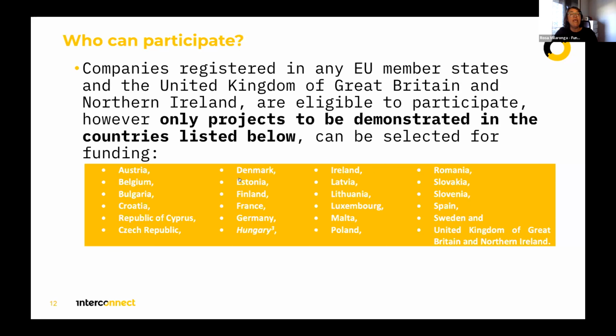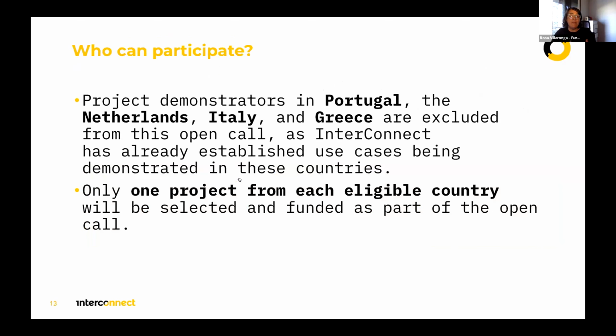As Milenko said, the InterConnect project is already established with use cases in Portugal, the Netherlands, Italy, and Greece. So project demonstrators in these countries are excluded from receiving funds. Your company can be registered in the Netherlands and be eligible, and can deploy the solution in a different country, for example Austria, and be eligible to receive funds. But if the demonstration is in these 4 countries, you are excluded from this open call. Also, after the selection, we will select only one proposal per eligible country.